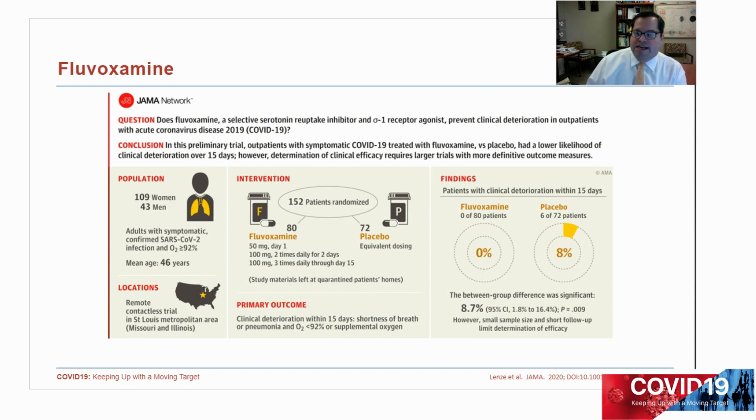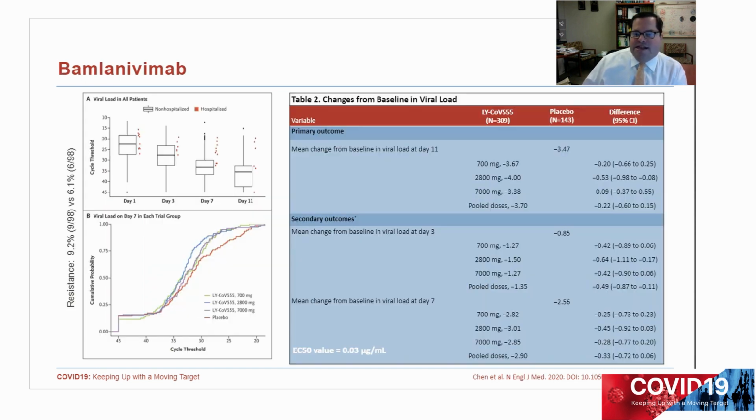Those patients needing oxygen or advanced medical care, 8% incidence in the placebo arm, 0% in the Fluvoxamine. Clearly, we need more data to prove in a larger population outside of this one site. But I think this is an area that we do need to be thinking about how to focus on this outpatient population. The second approach is the use of monoclonal antibodies.